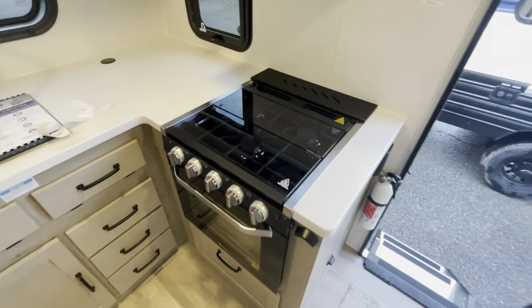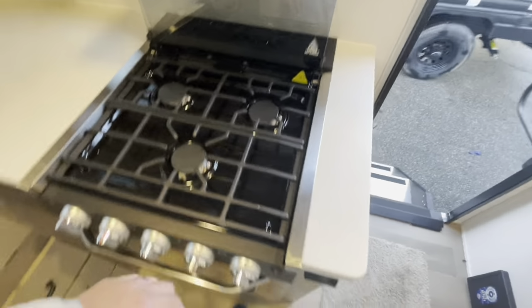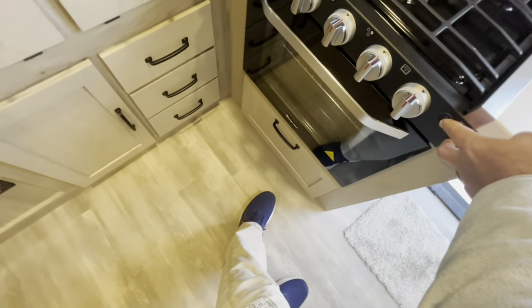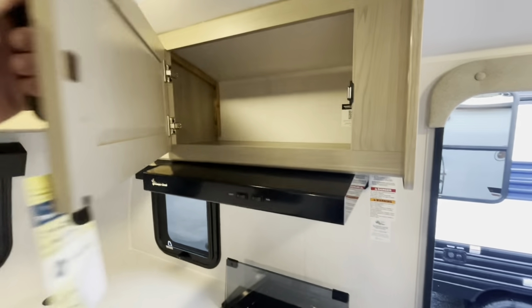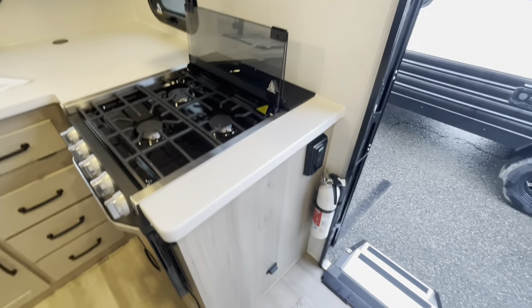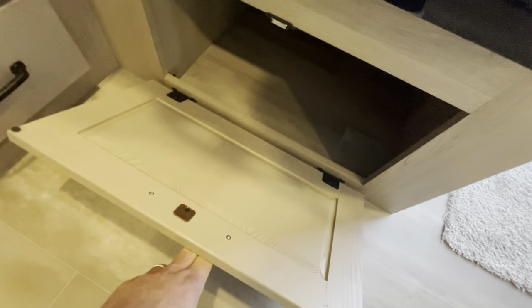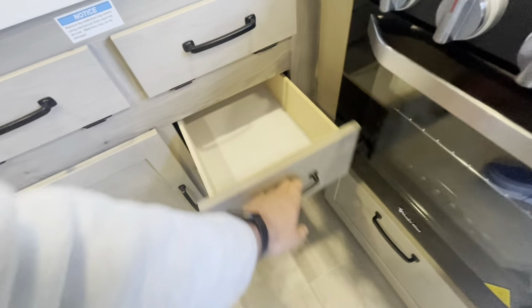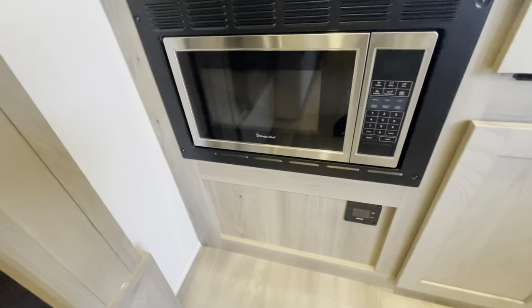Three burner range, glass top, acts as a splash guard. Got LED lights, oven light, exhaust does exhaust outside, and you got storage. Receptacle when you come in, a little night light. A little storage below the oven. Deep drawers. Little cubby holes, storage areas. Microwaves down low.